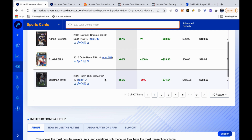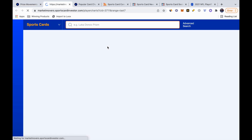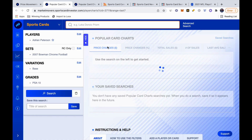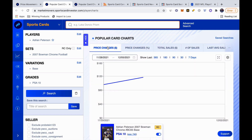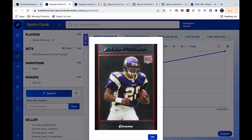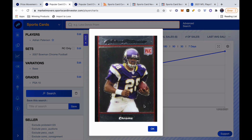Next on the list, Adrian Peterson, my boy. 2007 Bowman Chrome base. Pop count of only 740, up 67% on the week. Let's pull up the chart. Who was it that just signed him? Oh, God, who was it? That's driving me nuts. I'm going to have to let it go. I'm not going to make you listen to me think.